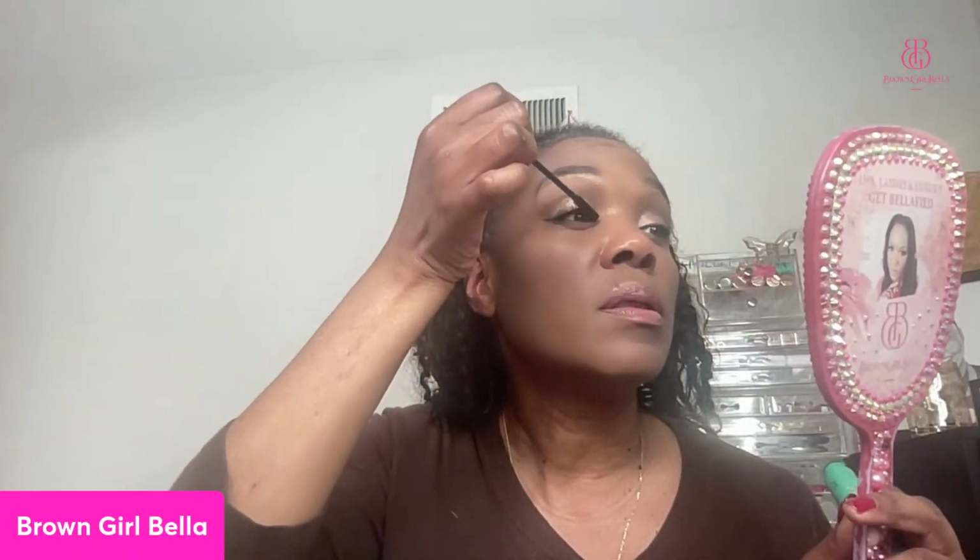All right, we're going in with our Milani Drugstore Bargain Babe Extension Mascara. Who needs falsies when you got a mascara wand that's able to do this? Hello. Hello.